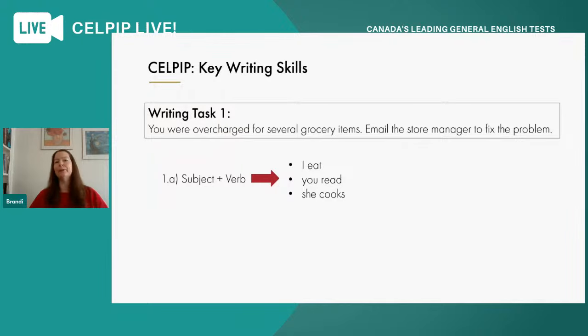Your subject is the person or the thing that is doing the action. The verb is the action itself. So I've got very simple examples, three of them, as you can see on screen, to show you how the subject and the verb work. And for English, it has to be this order. You can't mix them up or you start to confuse the reader.